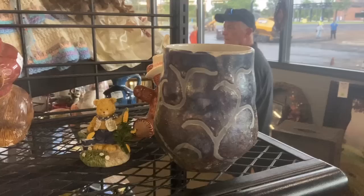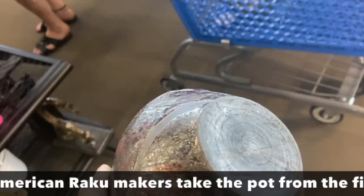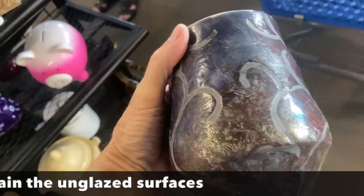Interesting, so another Raku piece, and see how this isn't heavy in the bronze glazes that I usually think of in Raku, but you can tell by the firing on the bottom that it is. And Yvonne has been dealing in this stuff long enough that she said, you know, they're decent pieces, but these look like somebody who is learning the craft rather than an advanced studio.